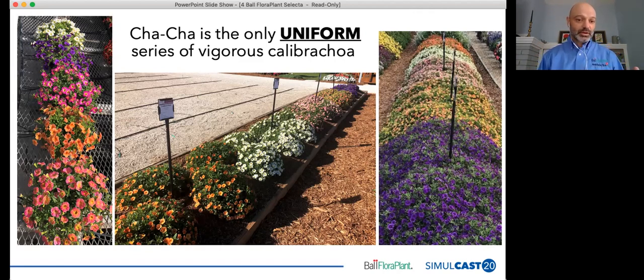Costa. And then on the left-hand side of the slide, you can see the 5 colors again in a quart pot. But again, you can see that uniformity in the habit. You can see uniformity in the vigor, as well as flower time. They're all in color at the same time.